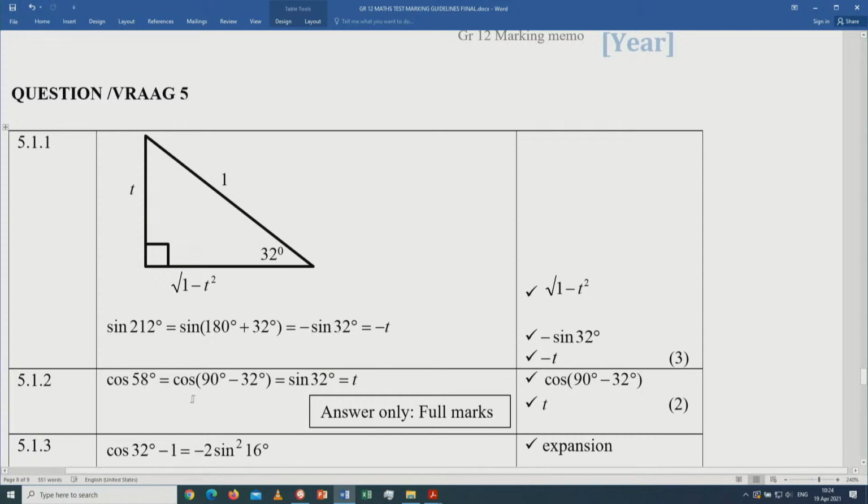Cos 58. Reduce 58 to 32. Then it becomes 90 minus 32. It's a mark. And the cos of 90 minus 32 becomes the sine of 32. And it's giving the sine of 32 is equal to t.